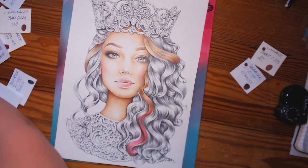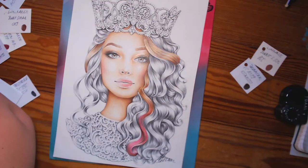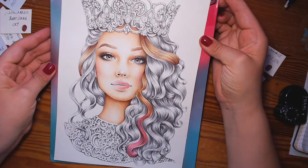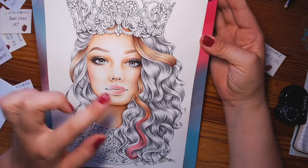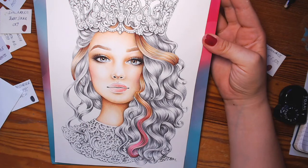It takes a second to open. I love this hair color. Never colored a hair like this before.